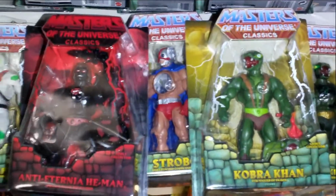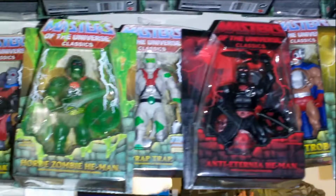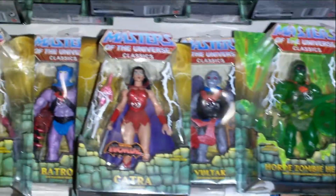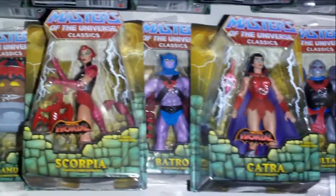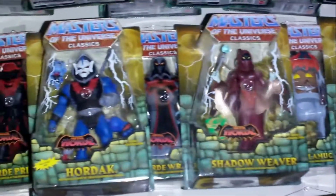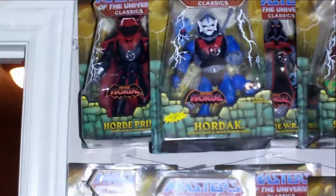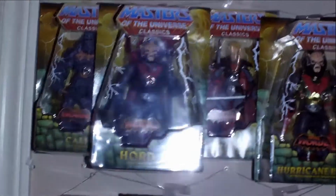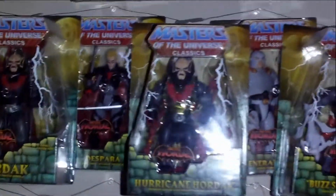And then this section here are the rare chase figures. So the Fancy Attorney He-Man, he was in German audiobooks only. There's Slanka He-Man, he's only in one mini comic. And so, because not a lot of people wanted those, you had to really track them down and chase them down. And a good example of a chase figure is about to come up here. It's the Red Hordak on the very end.